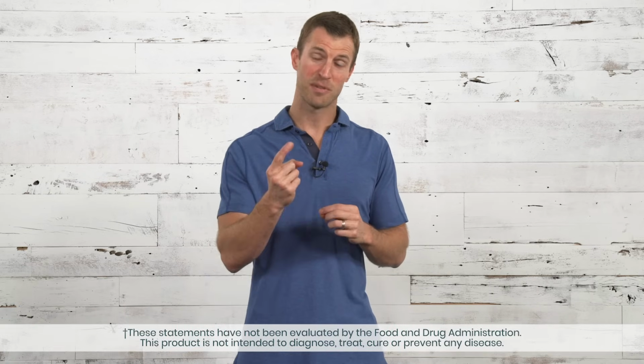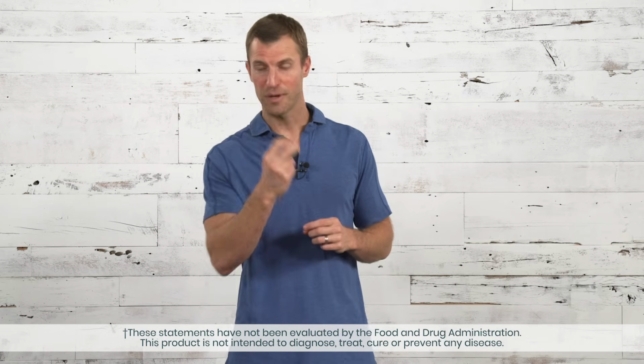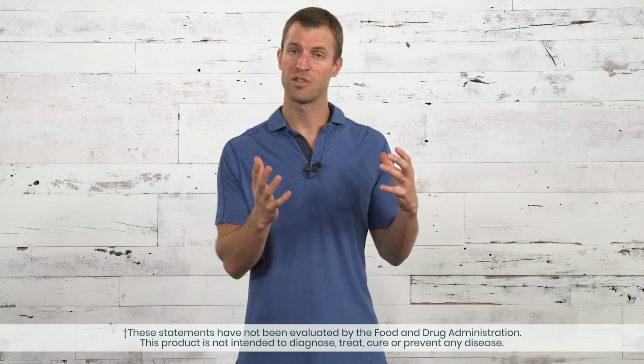So we know that bone broth has some really unique compounds. Bone broth is high in collagen, specifically if it comes from chickens. It's high in type 2 collagen. And if it comes from beef, it's high in type 1 and 3 collagen. But we know number one, bone broth and bone broth protein is loaded with collagen.